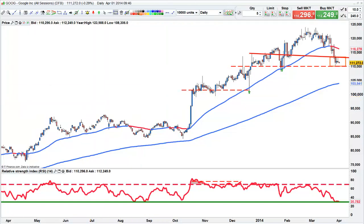We got a nice move up, but that's quite some distribution pattern, isn't it? So there's another sort of funnel pattern there. See that we get channel into a funnel, and then we break down to support. We could just push back up and roll over.